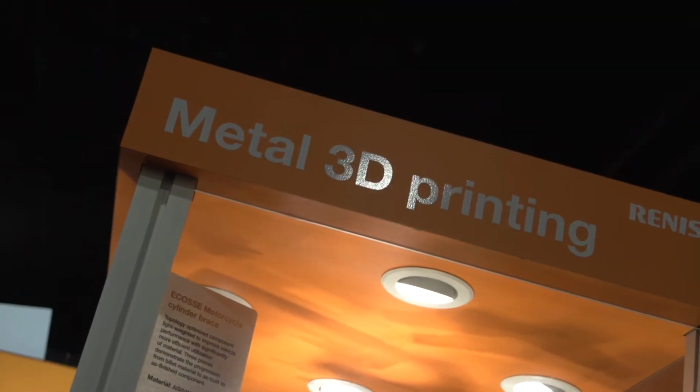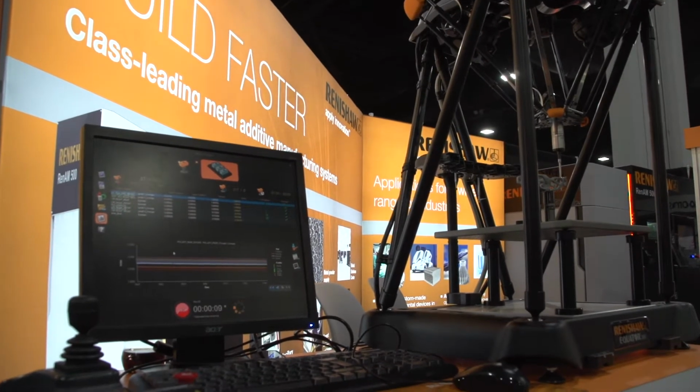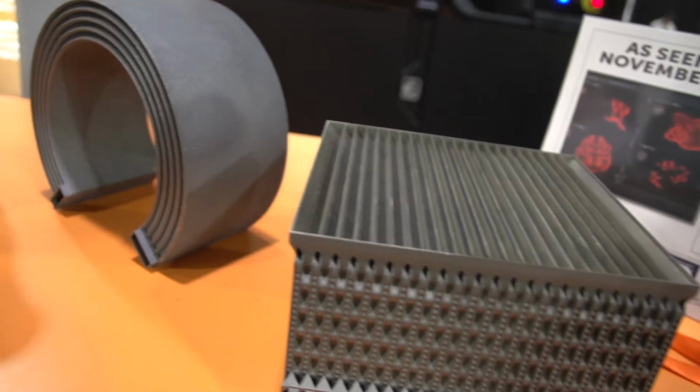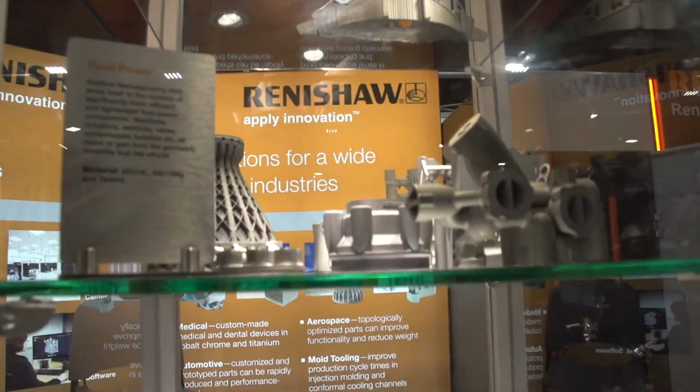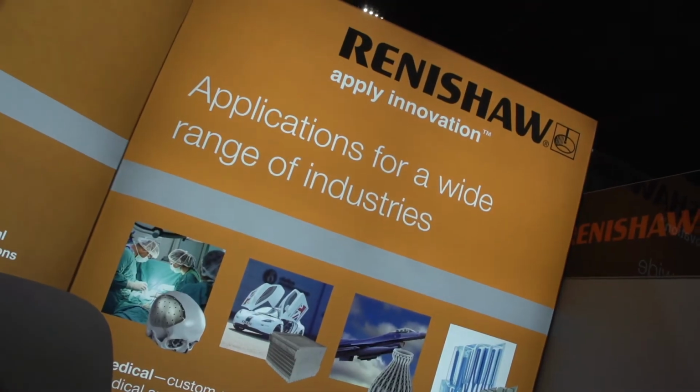I'm the Exhibitions Manager for Renishaw Inc. based in Chicago. Renishaw are a manufacturer of a 3D printer. It is a metal 3D printer, and we concentrate on 5 basic materials. The printing of aluminium, cobalt chrome, stainless steel, Inconel and titanium. They're used in a wide range of applications from medical, aerospace, automotive.